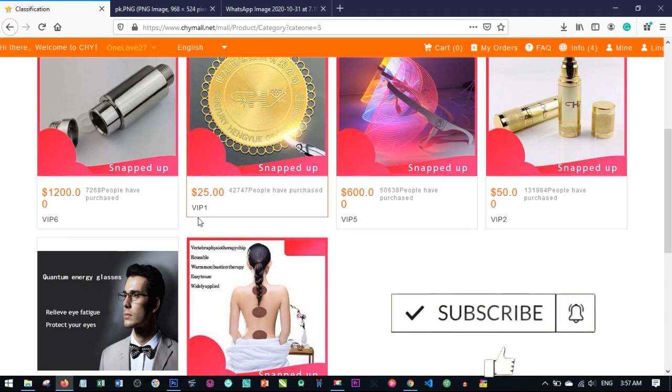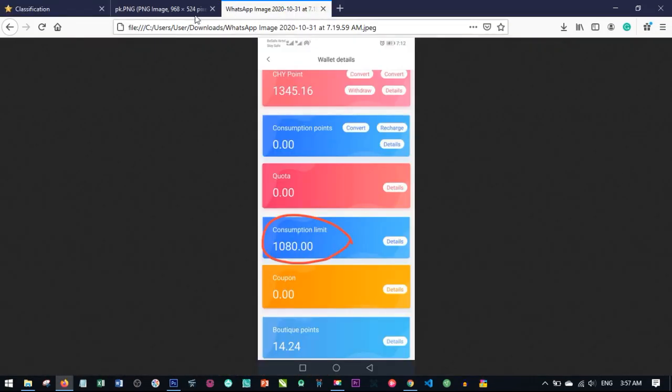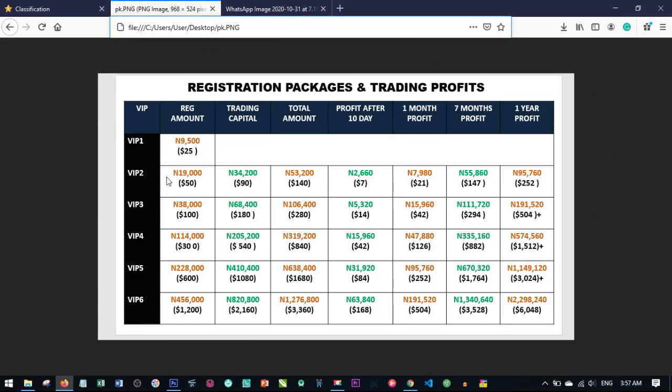So in becoming a member of Chymall, you need to first become a VIP member if you want to earn this passive income. This is specifically for those who need passive income. If you're out there and you really need some way to be making some little money every 10 days into your bank account, then Chymall is that option for you. It is not meant for everybody, so it is not a must that you join, for those of you who are not yet convinced.